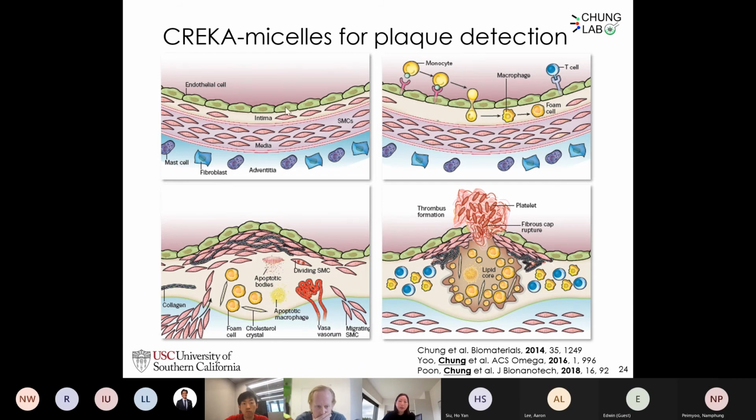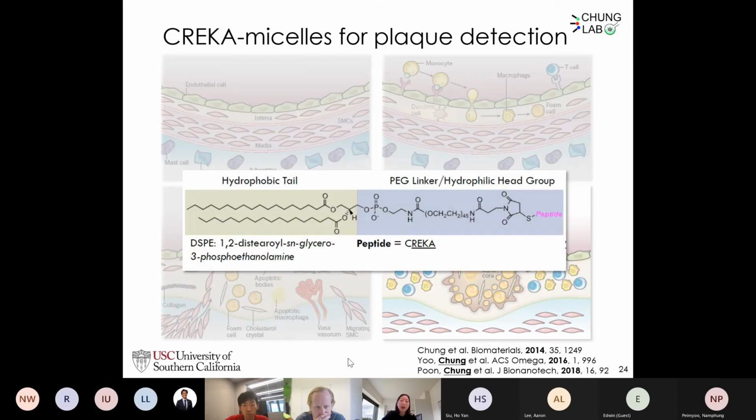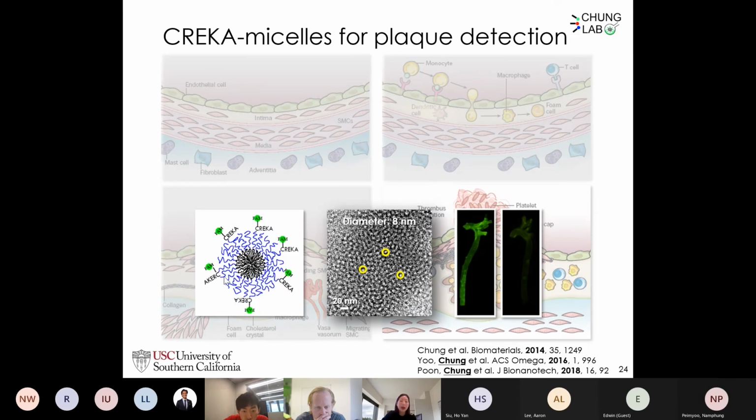So a while ago, CREKA micelles, which is this 5-amino acid peptide that binds to fibrin of clots, was previously made into a micelle using that DSPE-PEG tail. And in this older paper, this is actually a PNAS paper from 2009, sorry, it showed that these micelles actually bind to atherosclerotic aortas.